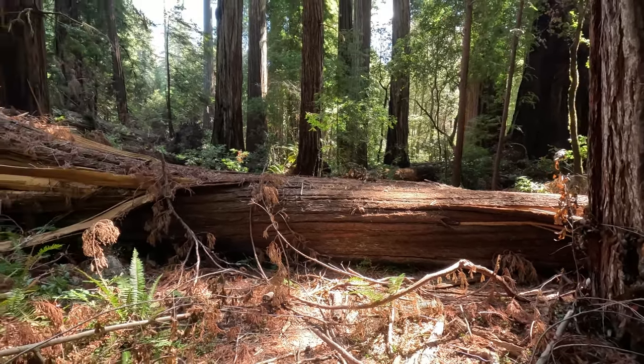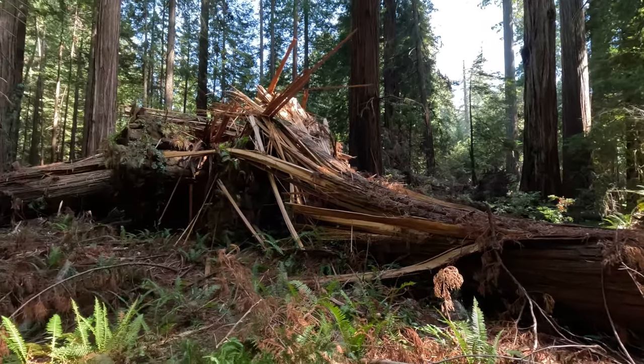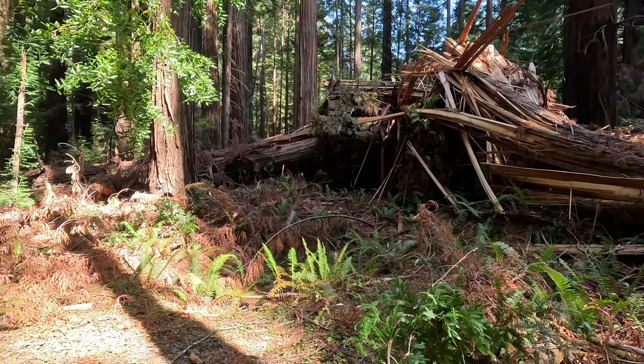Some huge trees have fallen across the trail here. The storms of last winter, no doubt, but we're heading off the trail anyway.